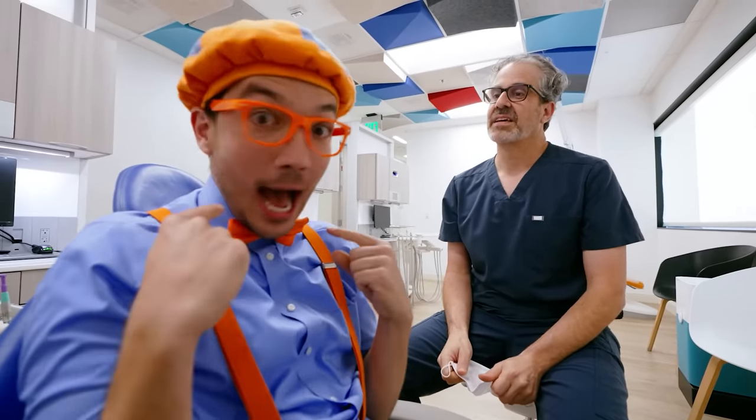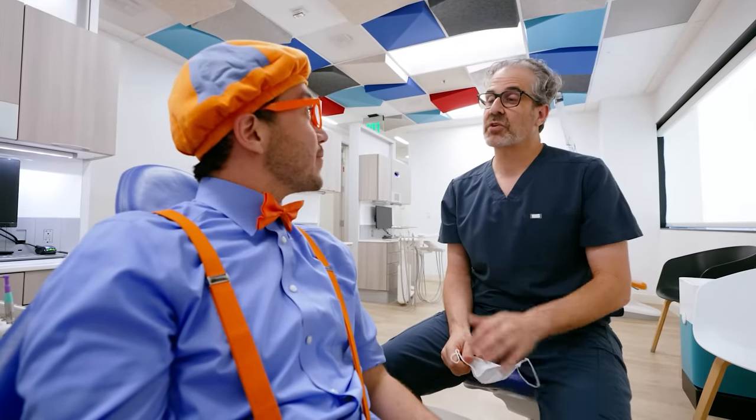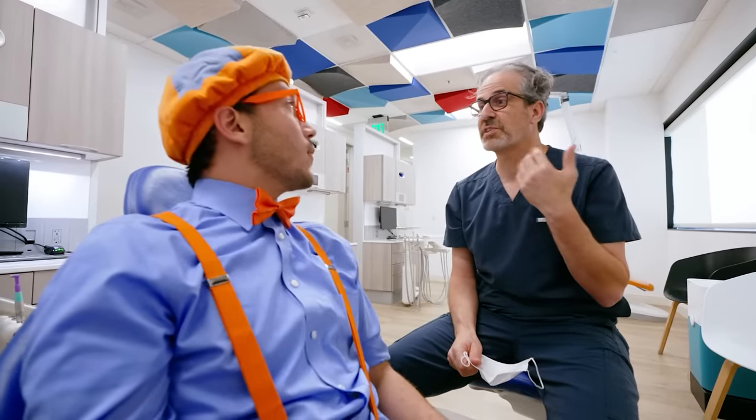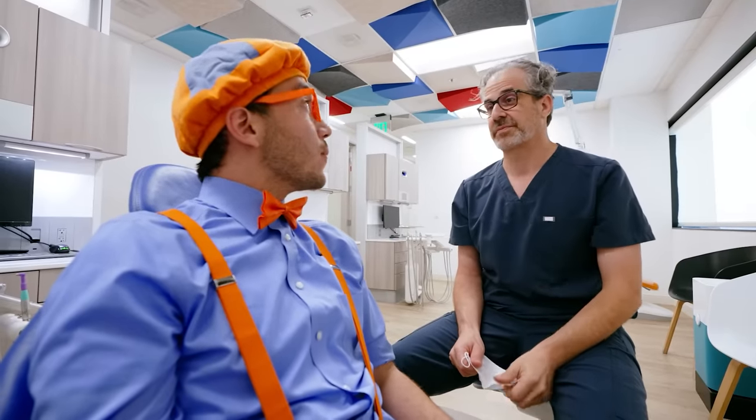But what is a cavity? A cavity is a hole in your teeth, and they're caused by sugar bugs. Sugar bugs in my teeth? We all have little bacteria that live in our mouths, and some of them are called sugar bugs. Ooh. And sugar bugs like to make a hole in your teeth. Oh. So that's why you brush every day. You don't just brush the food off your teeth, but you clean all the sugar bugs too. Whoa, that's really important to brush and floss all those sugar bugs away.